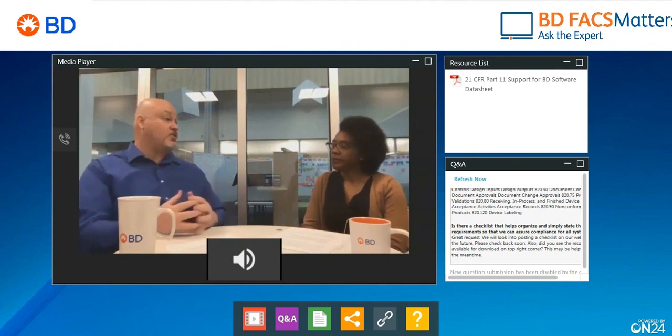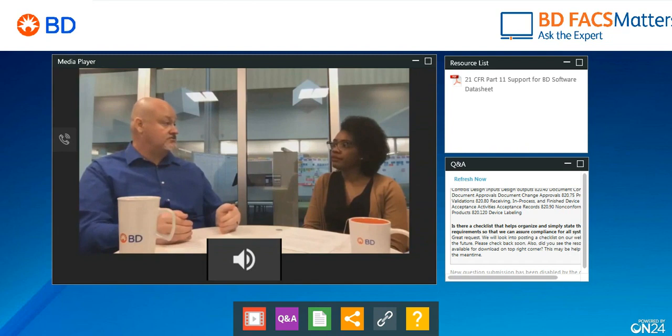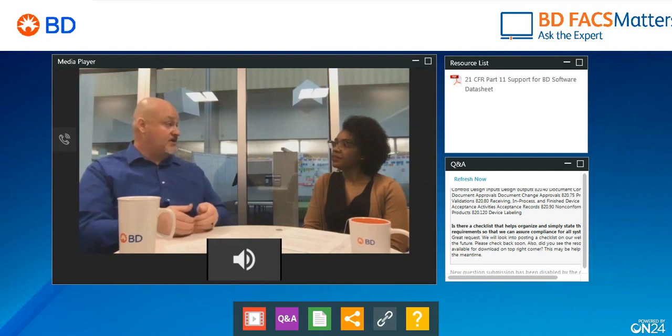Right. So once we determine we're buying, for example, and we bring it in, we set it up, we then need to validate it. Prior to us using it, we have to validate it and prove that it does what we intended it to do. And part of that would be that it meets the regulation. Because we'll need documented objective evidence to provide to the FDA if they come in and they ask about that.